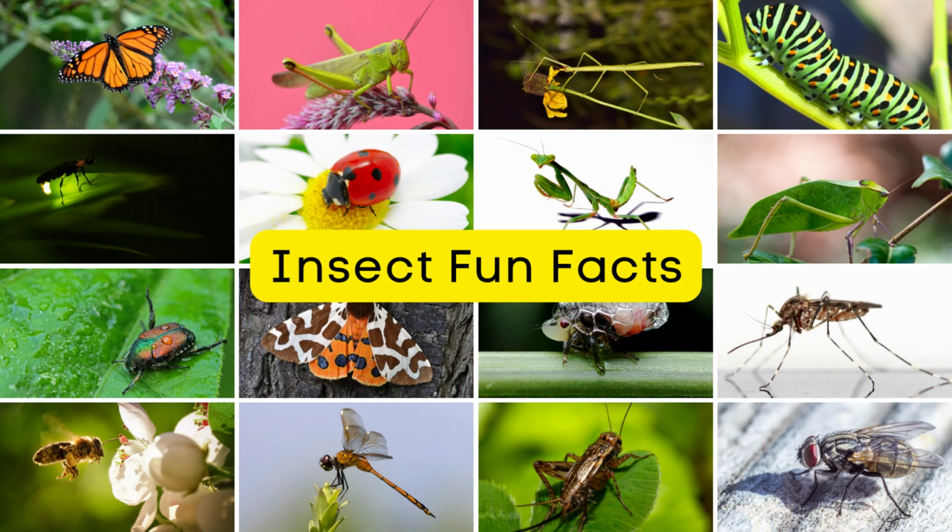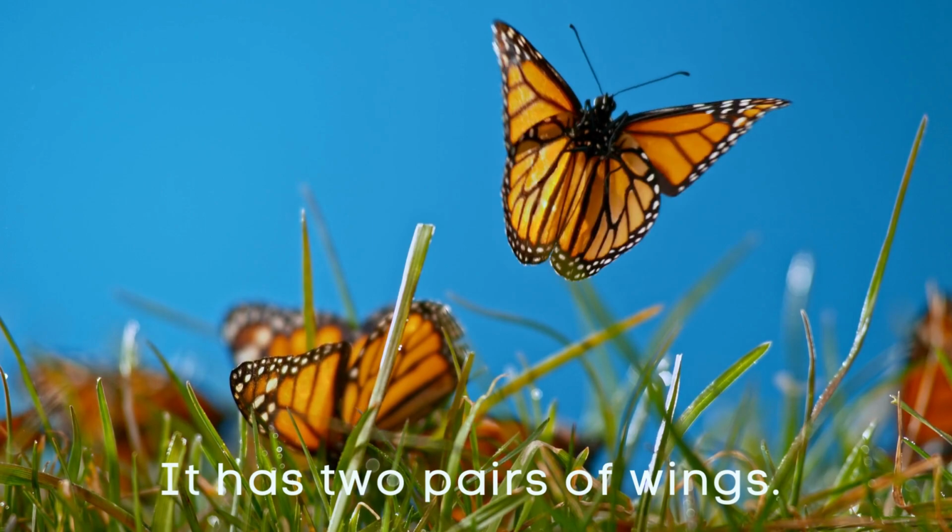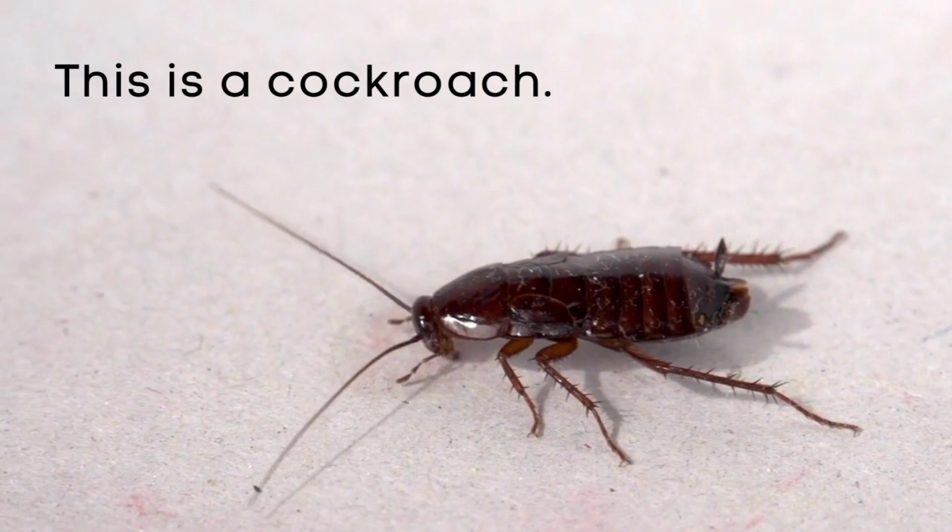Insect fun facts. This is a butterfly. It has two pairs of wings. This is a cockroach. All insects have six legs.